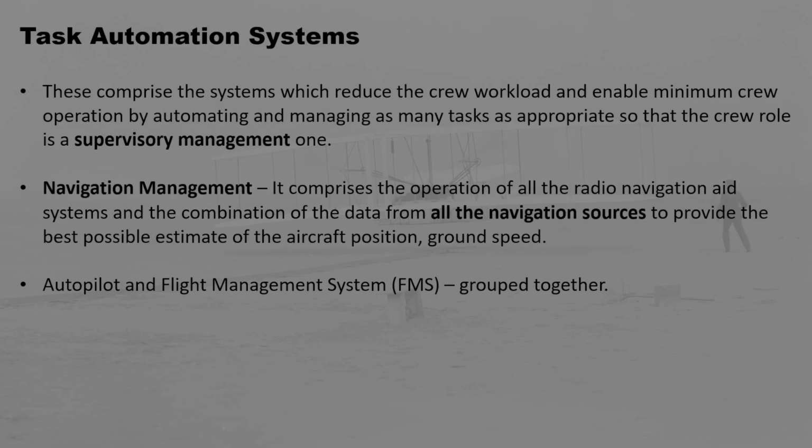Next, the task automation system. This comprises the system which reduces the crew workload and enables minimum crew operation by automating and managing as many tasks as appropriate, so that the crew role is a supervisory management one.